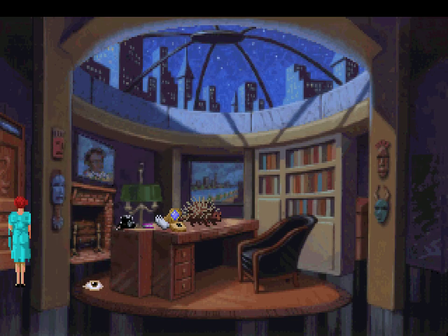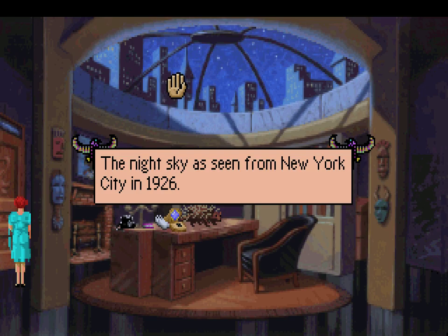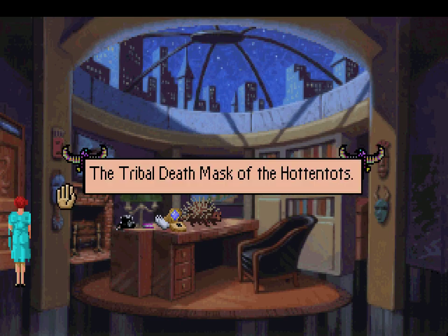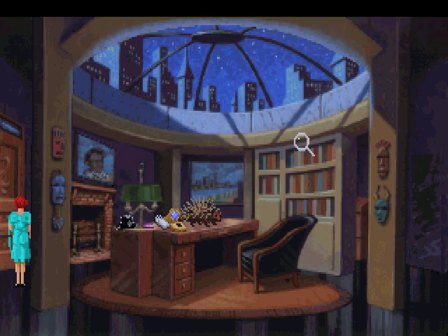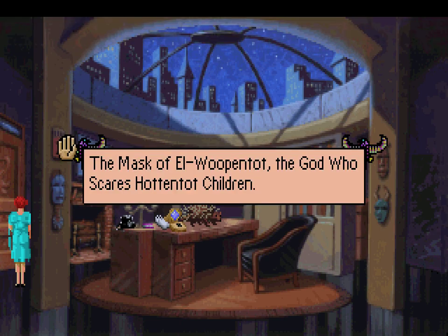Let's take a look around. This is Dr. Carrington's office. Looks aren't everything. The night sky is seen from New York City in 1926. It's a very nice ceiling. The tribal death mask of the Hottentots. More stuff to look at here. Upon close inspection, you see nothing new here. The mask of El Wuppentot, the god who scares Hottentot children.